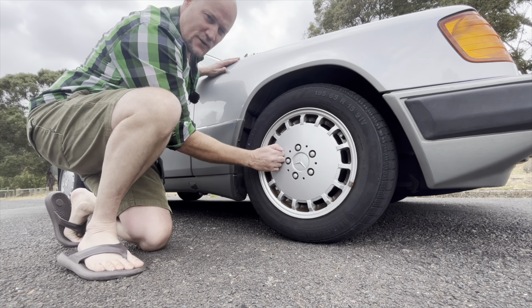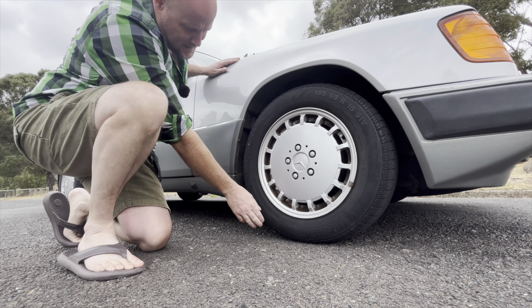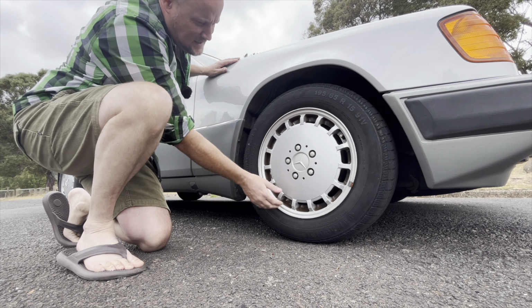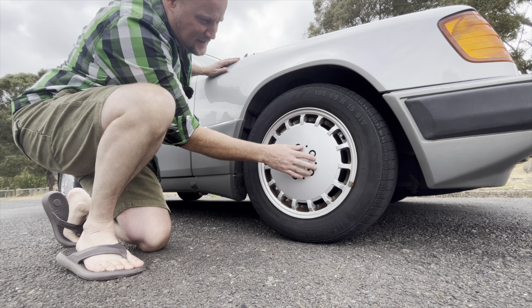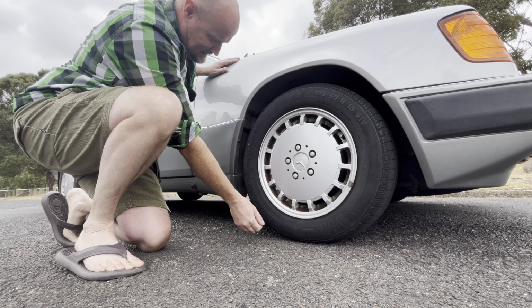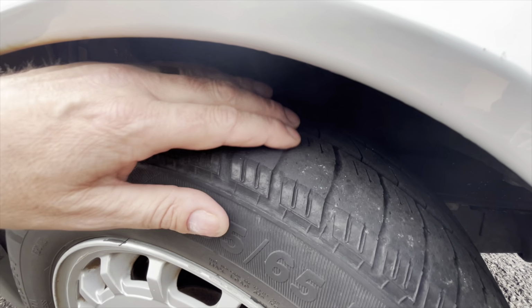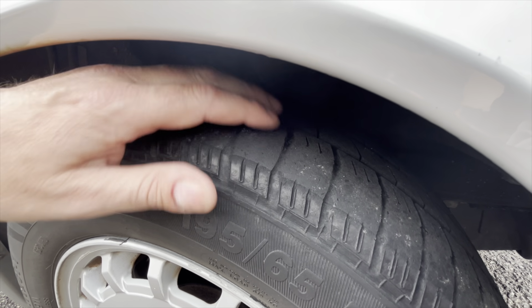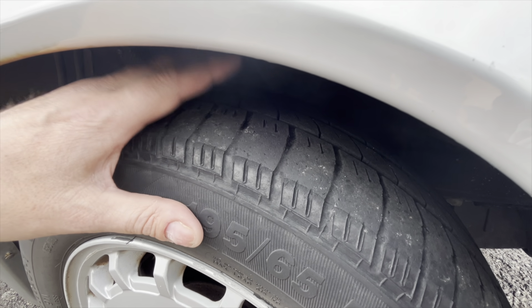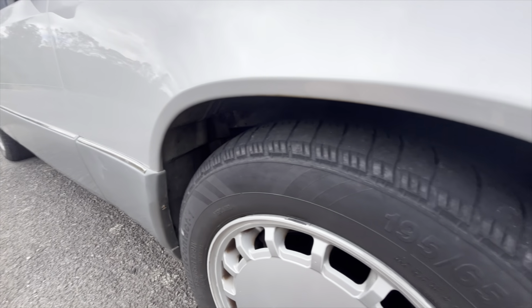This model came with the so-called classic manhole cover alloys, and they're in pretty good condition. Haven't been curbed too much. We should probably look at the passenger side really, see if that's got more damage. But this one's pretty good. Tyres on the other hand, yeah, they could do with a bit of a refresh. Just a slight bit of scrubbing on the outside of the tyre, and they're probably just about at their limit. So a new set of tyres will be in order for this particular car.